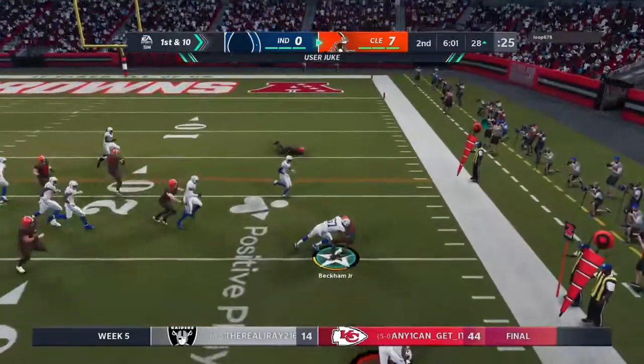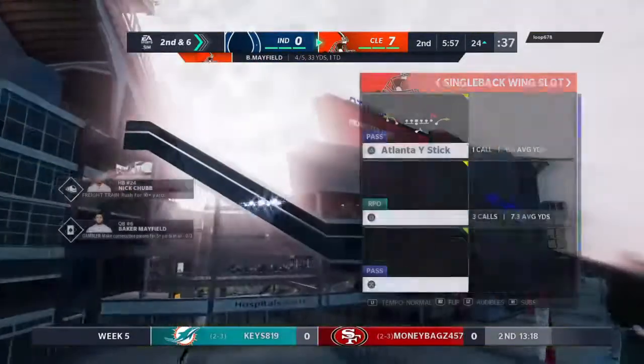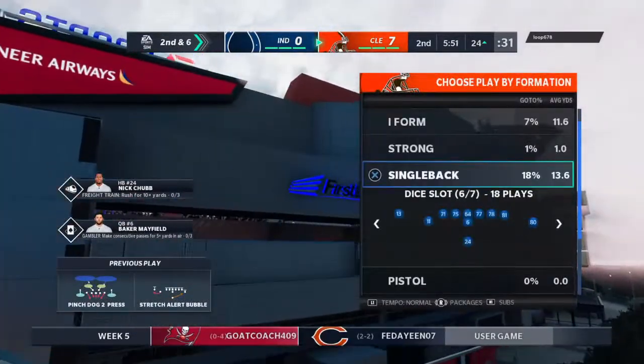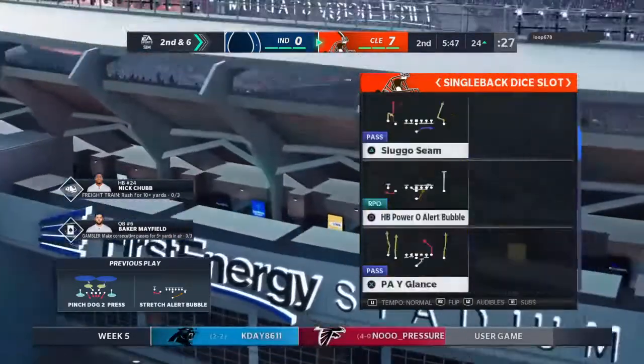Mayfield throwing quickly out to Beckham, and he's brought down at the 24 after a gain of 4. They'll contain him to just 4. 2nd down. Didn't they tell us in our meetings that they needed to account for him on each and every play? You think? A guy of his caliber?